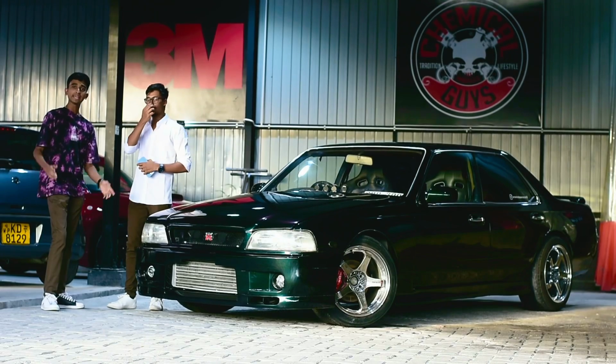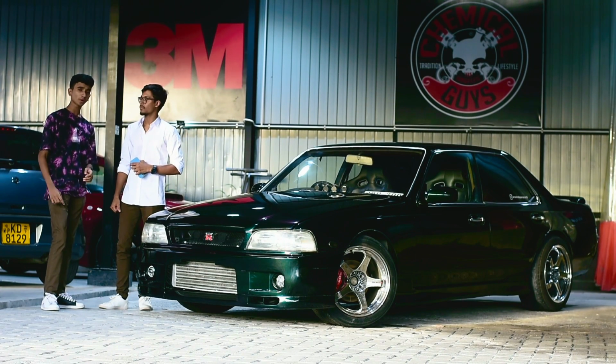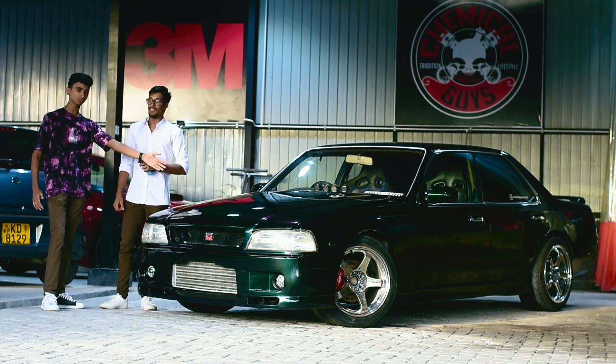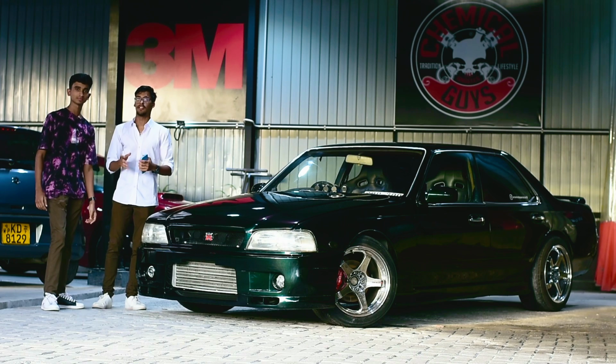So today we are taking a nostalgic trip back to 1994 to talk about the 7th generation of the Nissan Laurel, which is the C34. Yes, and this is exactly what we have got for you. And it's not your ordinary Nissan Laurel C34.